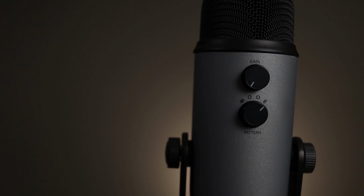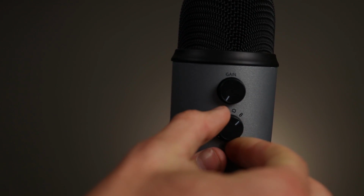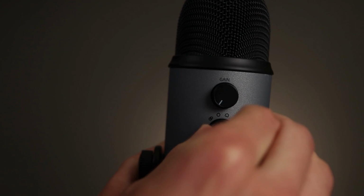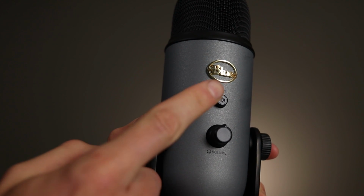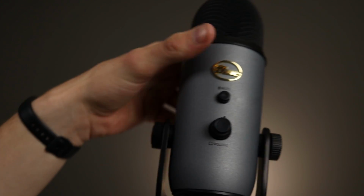So you plug in a USB, which is the power supply and the recording. So you'll be recording on a computer. So you are tethered to a laptop or a desktop. That is one minor drawback to this. You can't have this going totally mobile anywhere else. You're gonna be tethered. But if you are in a studio, this is a great microphone.